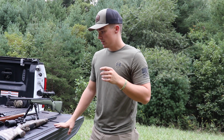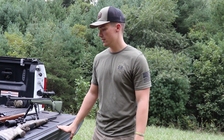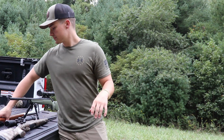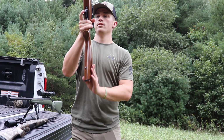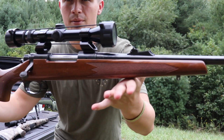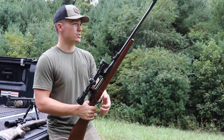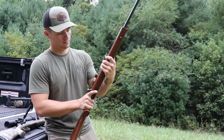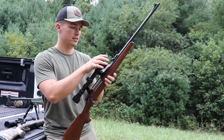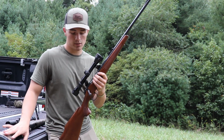I know, because I've recently reviewed one of their shotguns, and a ton of people commented about the quality of stuff. But we have the Remington 700. Alright, the Remington 700. This one right here is a super old rifle. And I've killed a plenty of deer with it. This is chambered in 270, and price is going to be the most expensive out of these three.